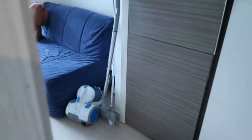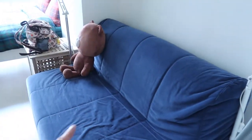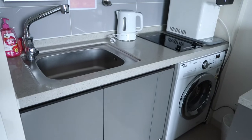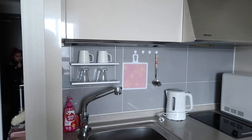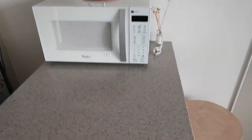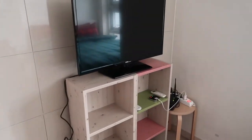And then as we walk out, here's just the small living area. This can convert into a bed, but it's just the two of us, so we'll just keep it as is. Here is the kitchen. It comes with a washer, and then just the sink and other supplies up there. Here is the microwave, the little desk area where we can eat, and then the TV.